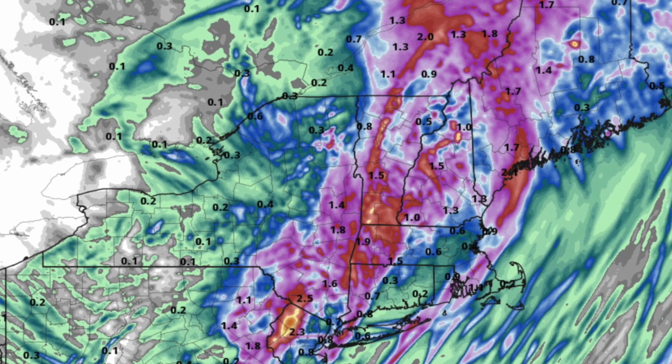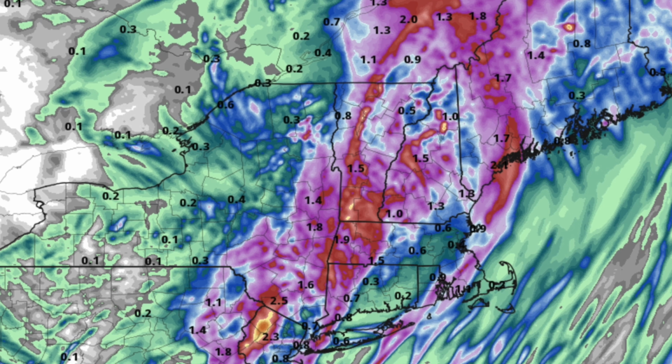Some of the May rainfall amounts, well, there's the final number there. That's through 2 o'clock on Monday.